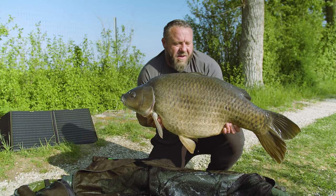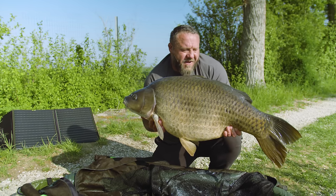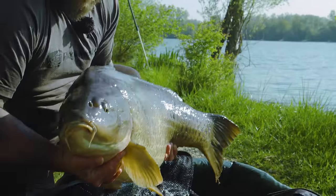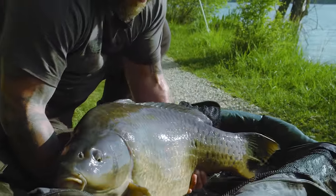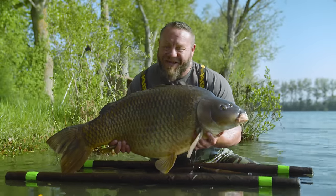They're just not on the bait. Absolutely brilliant. Let's get her back so she can fight another day. Breakfast time soon. I'm starving. So one last look before she swims back.